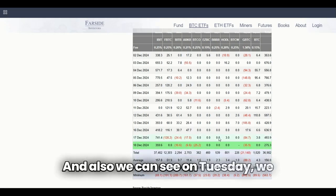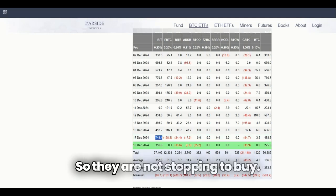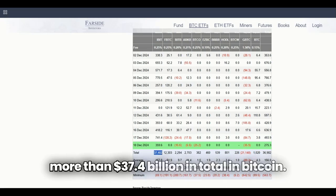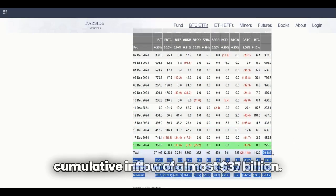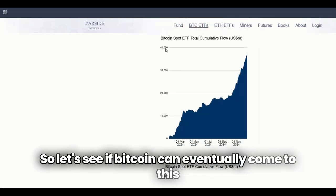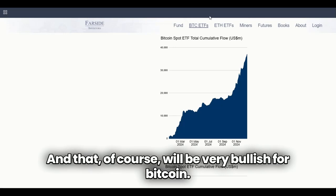And also we can see on Tuesday we saw an inflow of BlackRock for 741 million, so they are not stopping to buy, and we can see that they now hold more than $37.4 billion in total in Bitcoin. So this is insane, of course, and we can see a total cumulative inflow of almost 37 billion. So let's see if Bitcoin can eventually reach this $40 billion milestone before the end of this year, and that of course will be very bullish for Bitcoin.